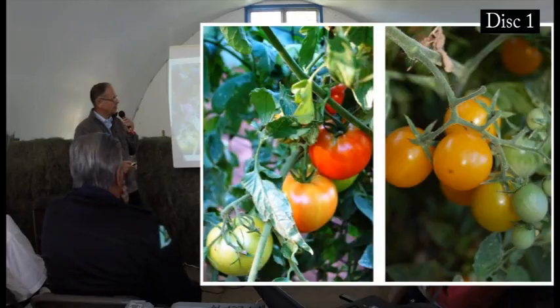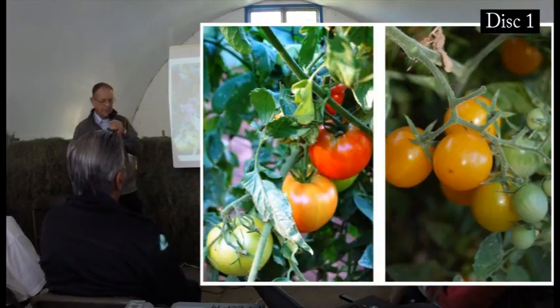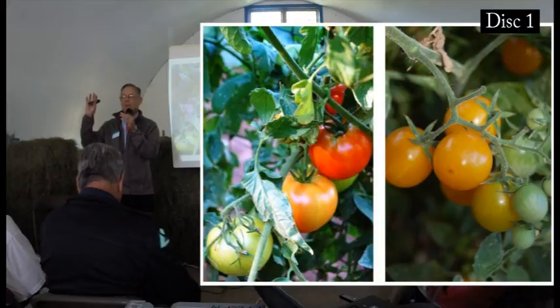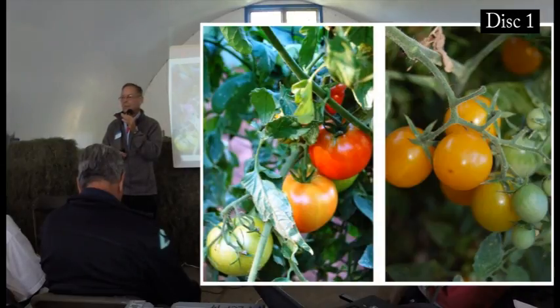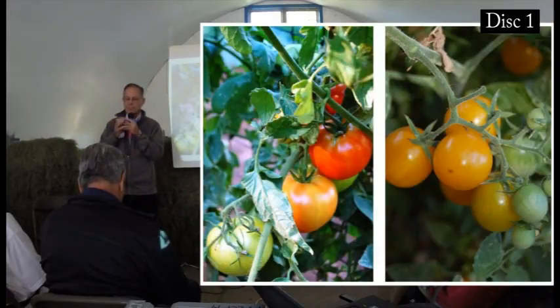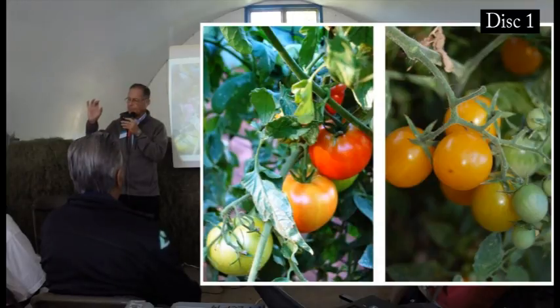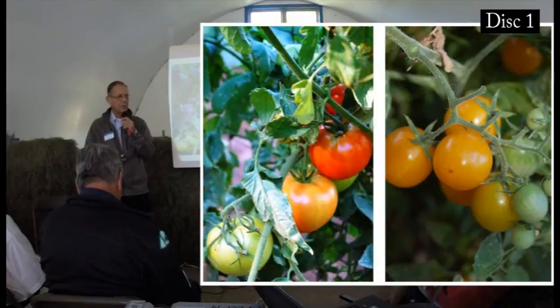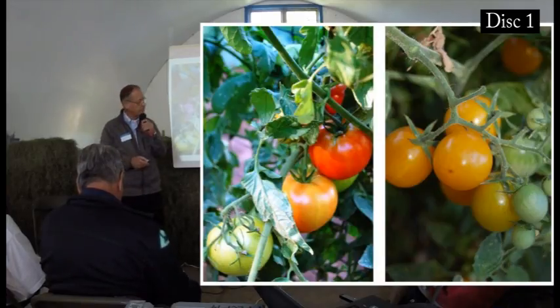A couple of different tomatoes. The tomato on the right is Sun Gold, and it's the sweetest tomato that I have ever grown. So if you have a chance to get that, you can in most nurseries. It's called Sun Gold. It's a cherry tomato, and very, very sweet, a very good tomato. The one on the left is Early Girl, and it's a smaller tomato, maybe about the size of a tennis ball or so. And again, good flavor.